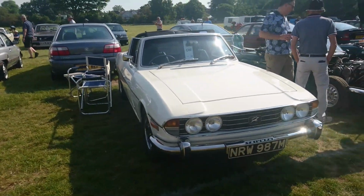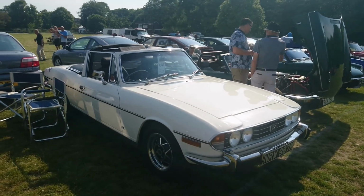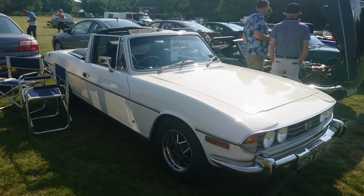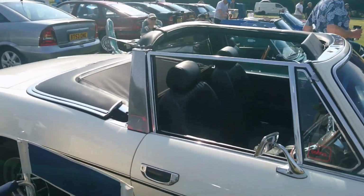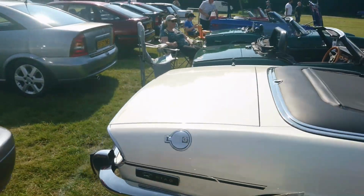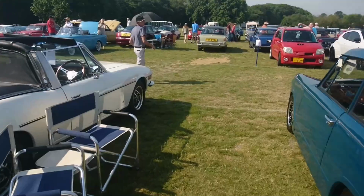Triumph Spitfire Mark II, I think this one is. I've driven a Mark I, but it's very similar to this, the same colour, quite recently, which I thoroughly enjoyed. It was an auto one I drove. This one's a manual. That wind deflector would be pretty helpful, actually.